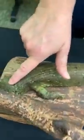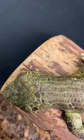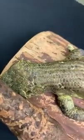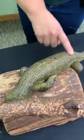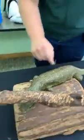Now his head looks a little bit different. It's a slightly rougher texture, but not incredibly rough. It's still pretty smooth, but you can see those scales pretty well. So his whole body is really very smooth and not bumpy at all, like we saw in Stan and in Steve.